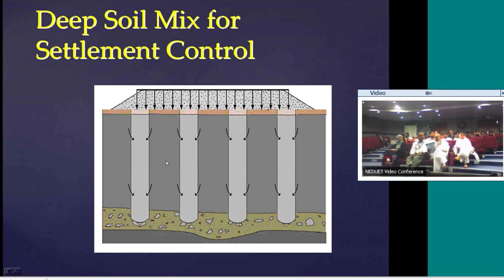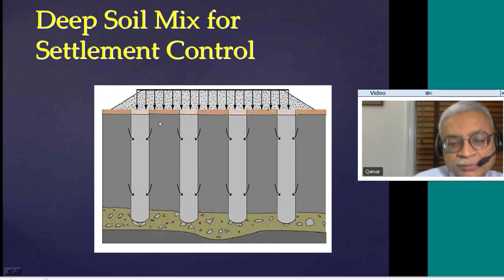This is again for settlement control, and what happens is that as the loading on the softer material, which is in between the columns, is applied, the load is shed onto the columns, and that's what takes the stress. So it's kind of an arching effect through the soil, and that's what keeps the settlement under check.